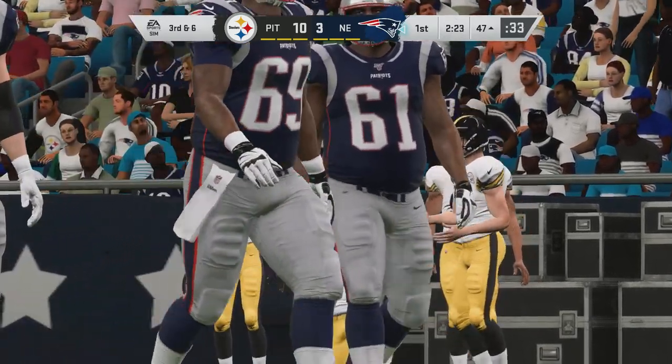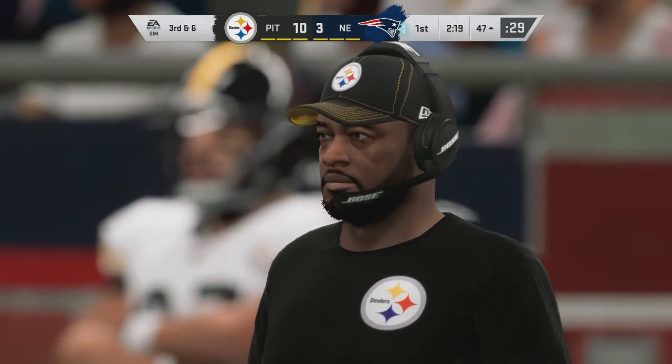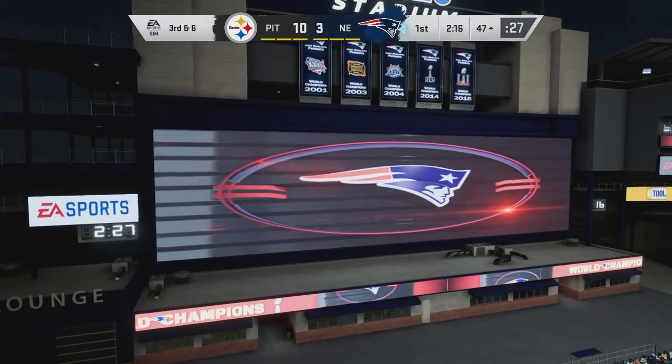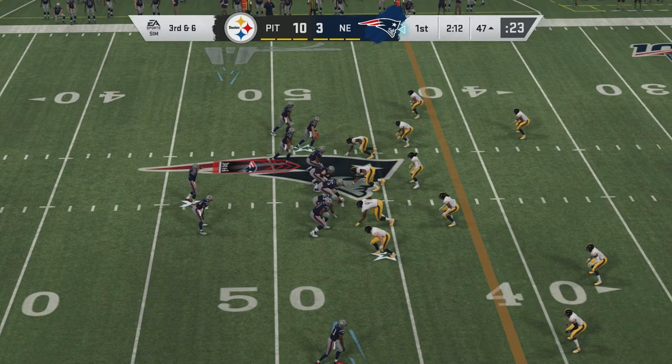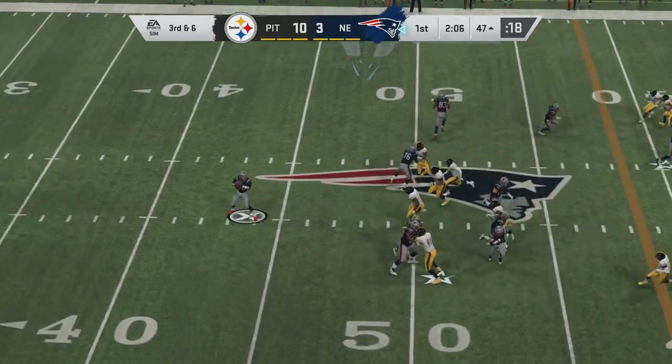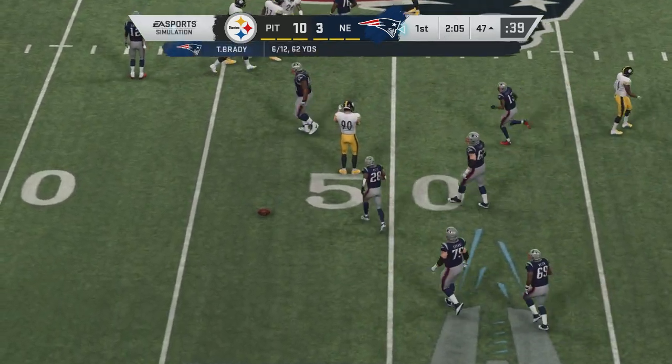Brandon, all things considered, they have to feel pretty good about getting that type of a gain considering the blitz that they just had against them. And the Steelers now in the nickel here on third down. Throwing now is Brady. And this is going to be incomplete.